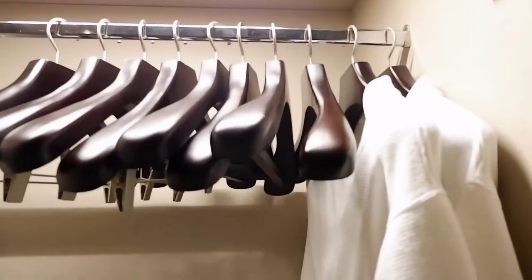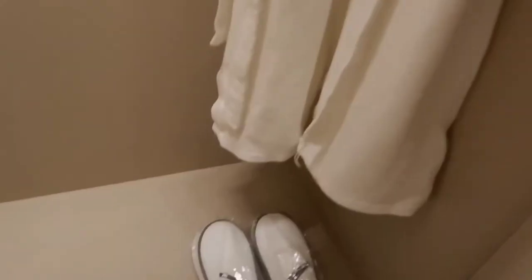And for today's vlog, I will be doing a room tour here at Hyatt City of Dreams. So let's start. As you enter the room, you can see a huge cabinet. And as you open it, we have hangers and an iron board. Two bathrobes. Nice. And of course, two slippers.